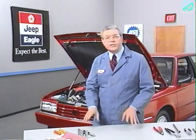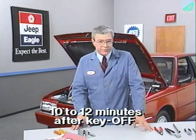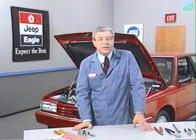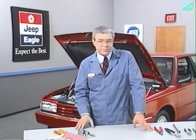The VMM reads the input from the oil sensor 10 to 12 minutes after key off, and will display a level or fault message if it gets three consecutive low oil or sensor readings. Now, the fourth input is quite simple.